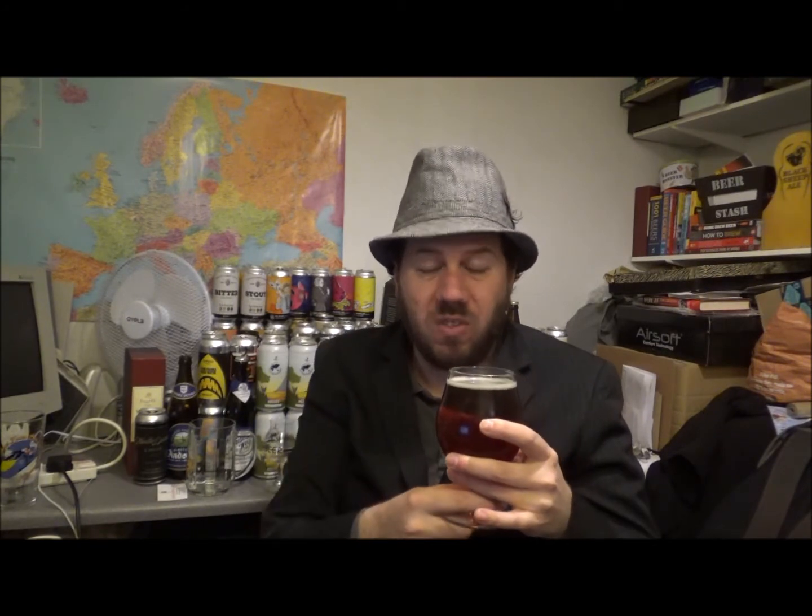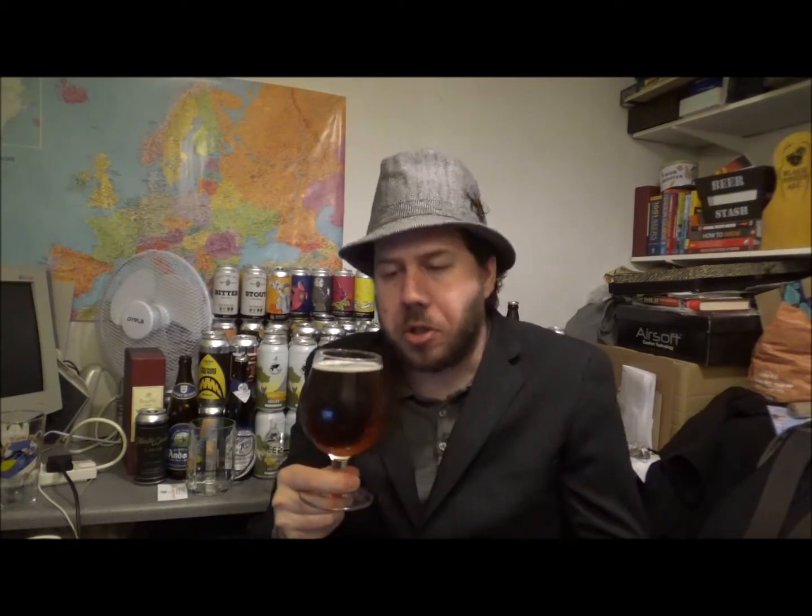There's almost a slight brown bread, toasted brown bread marmalade feel to it as well. But very clean, very easy drinking, very moreish, you know. You're not really getting any more of that ABV from opening the bottle, running right through from the nose to the palate. There's none of that going on.